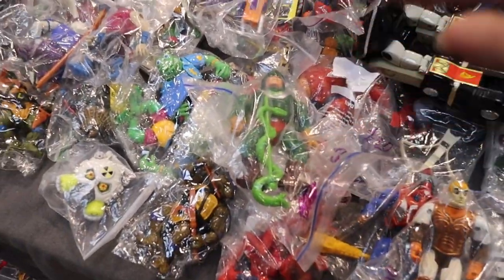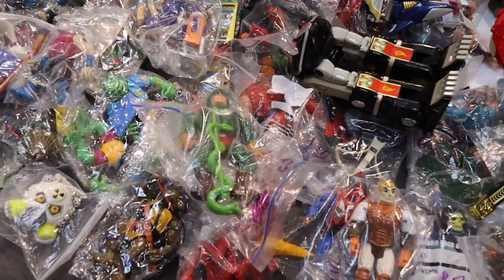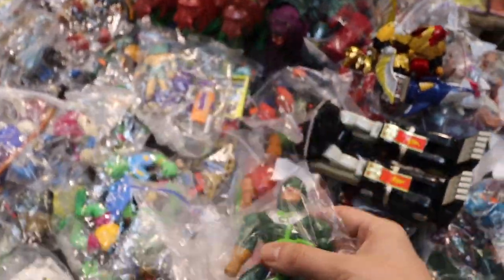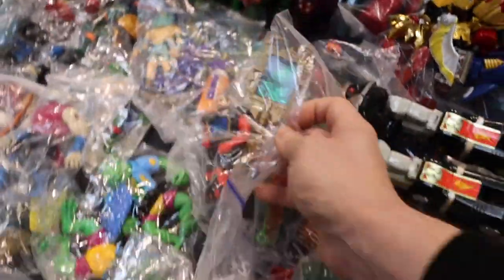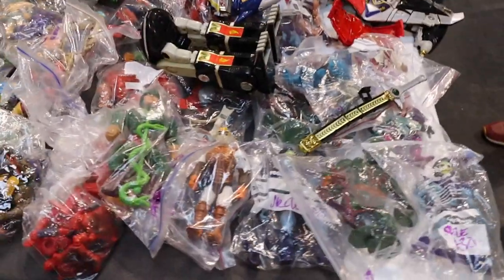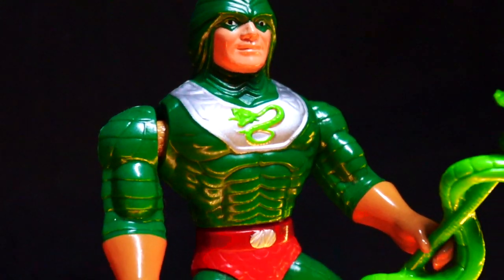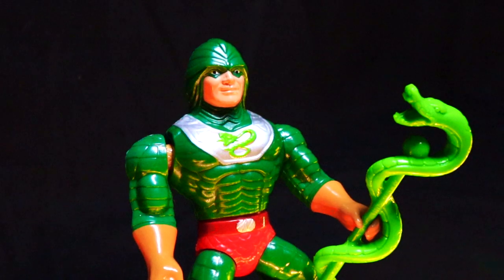He's pretty common, pretty early in the line, but I never got him. It's one of the best conditioned ones I've seen. No paint wear on it at all. Sweet. Got some Visionaries here. Lots of good stuff at this table. Thank you, dude. King Hiss is usually hit or miss to find complete, but thanks to Ben from Bugsy's Toy Box, I get to add one that's in really great condition and is coming home with me.